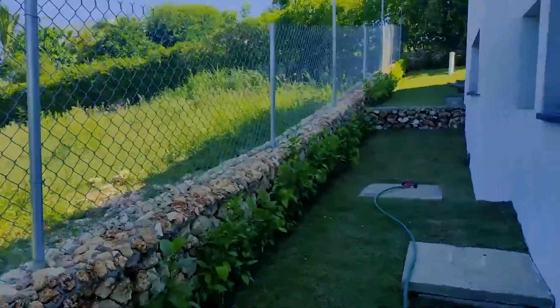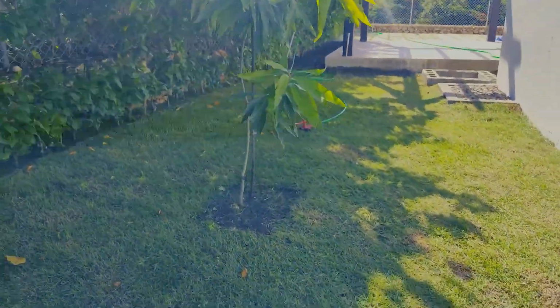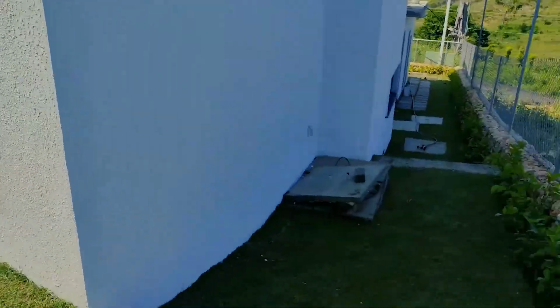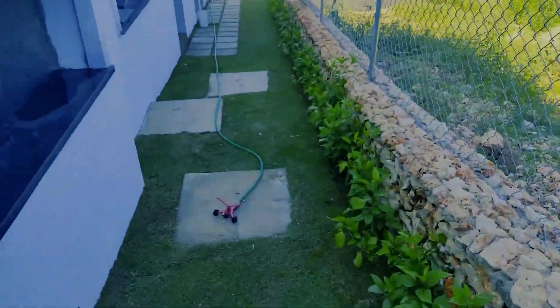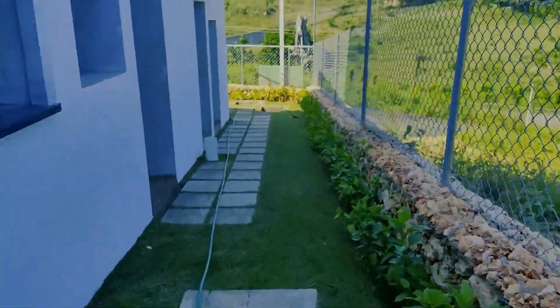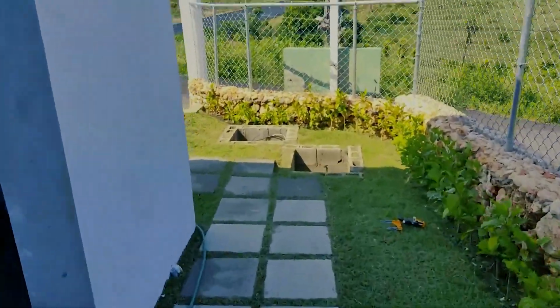How the architect designed it is with the bedroom here, bathroom, and living room area here. That's a mango tree. This house is already equipped with septic, also the plumbing. That's a very, very nice house.